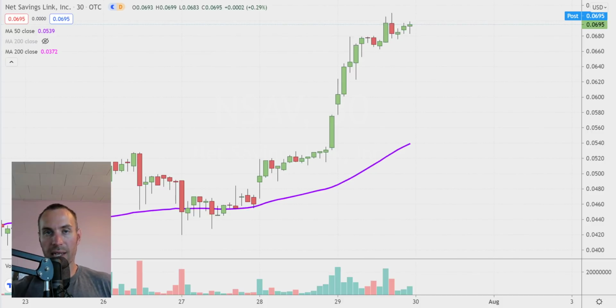Next one here, NSAV, heading down in the world of penny stocks. And you got to give credit where credit's due. When penny stocks start to move, I mean, those percentages can really add up. And you can see that right here. Good solid volume on the day and had a very nice breakout and is now kind of doing some consolidating.